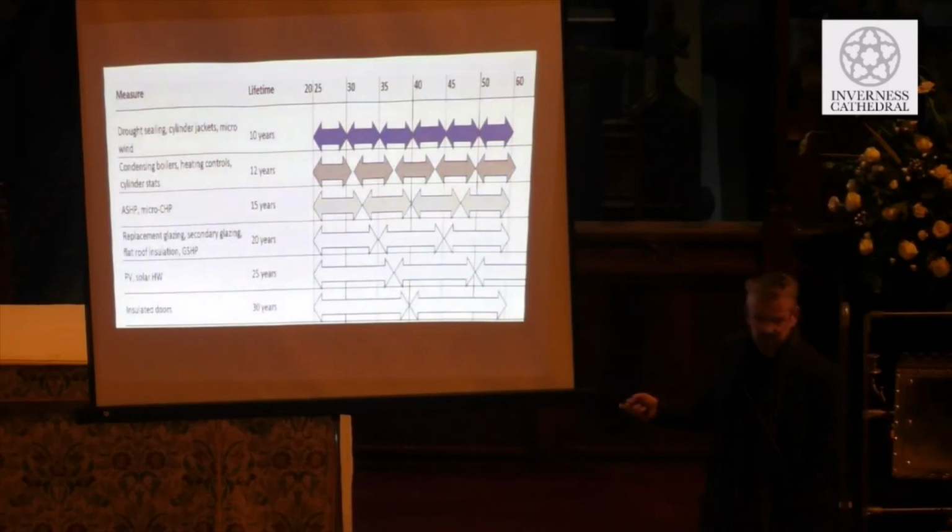Somebody might scoff at this and say, no, my boiler's lasted a lot longer. Statisticians have been looking at this across the country, and this is the average. So over 1 million properties, they can say the average is going to be 12 years. So your boiler might last 20 years, but somebody else's is only going to last 8 before it packs in.